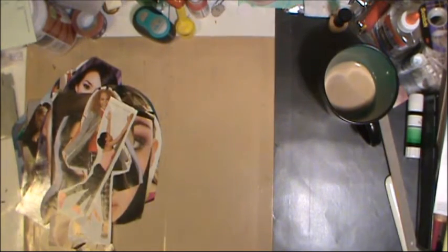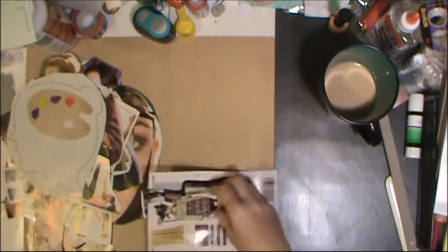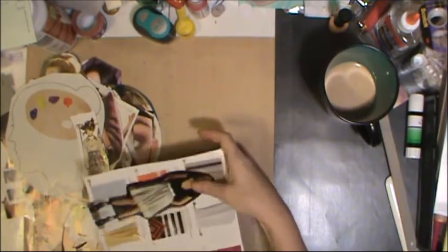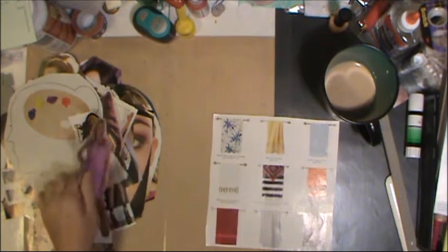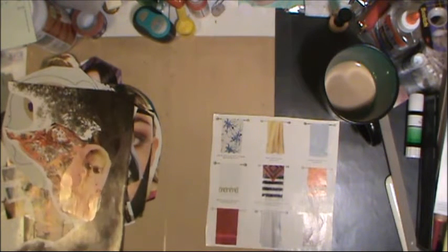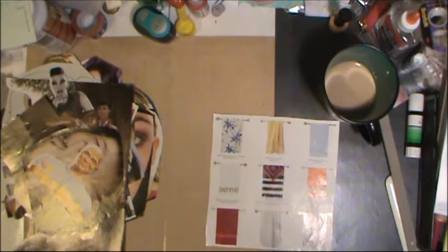But what I'd like to do with these is make some collage pages. I'm trying to get my pile out of my lap here. I've got a bunch of peoples. I'd like to make some collage pages with these where I do some changes to them. And when I say changes, I thought it would be funny to have, let's see if I can find a picture real quick.